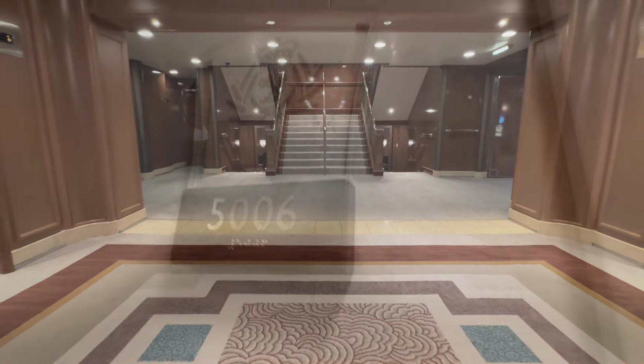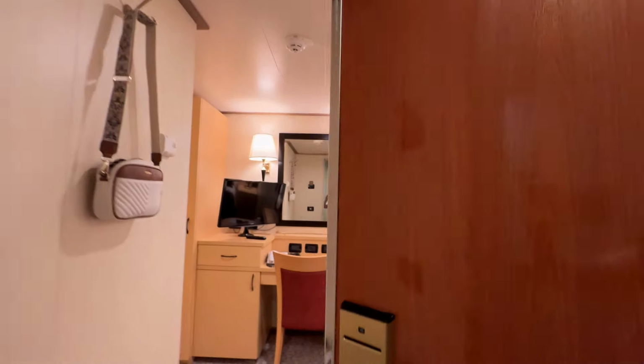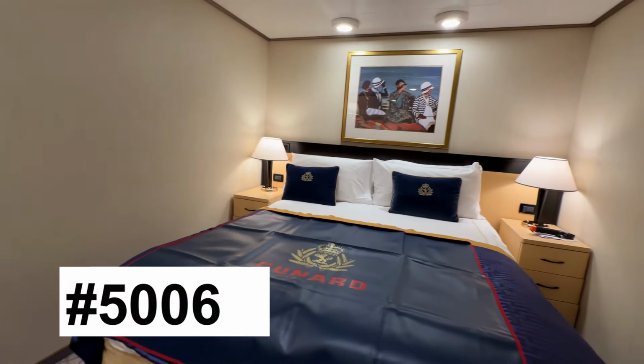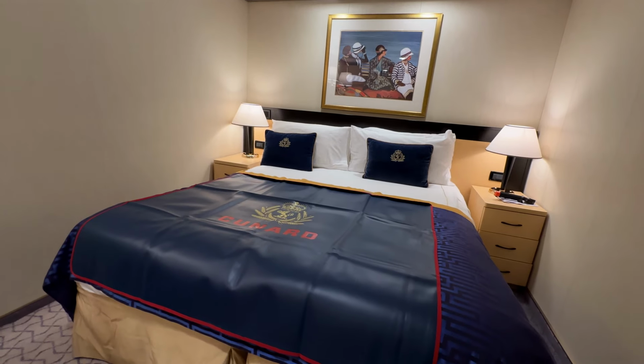I had booked an interior cabin since it was such a short cruise. Plus, the interior room was the only room left by the time I found this cruise. I will get more into that later.